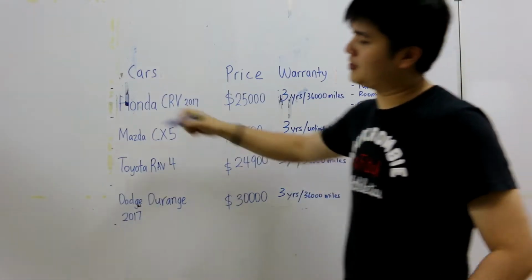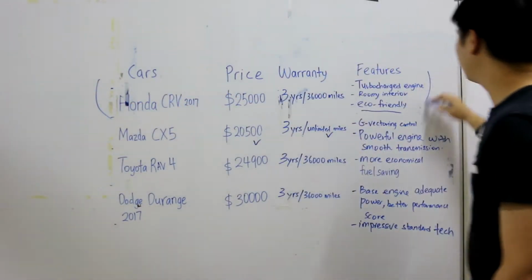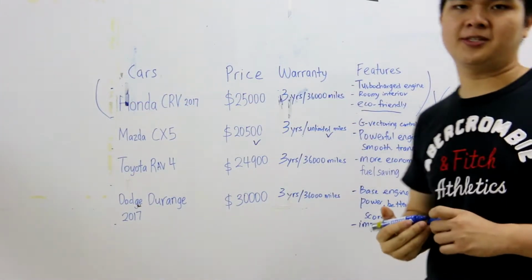So the Honda CR-V 2017 is a recommendation for Mr. Tiong. So that's all for step 3. Next, Fixing will be talking about step 4 and step 5.